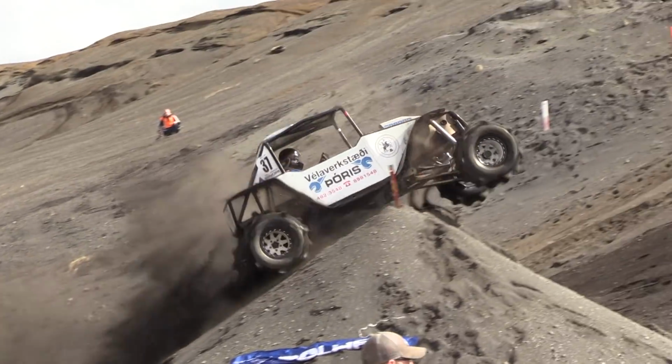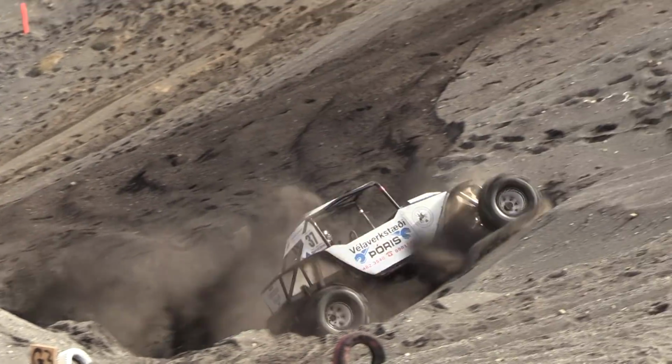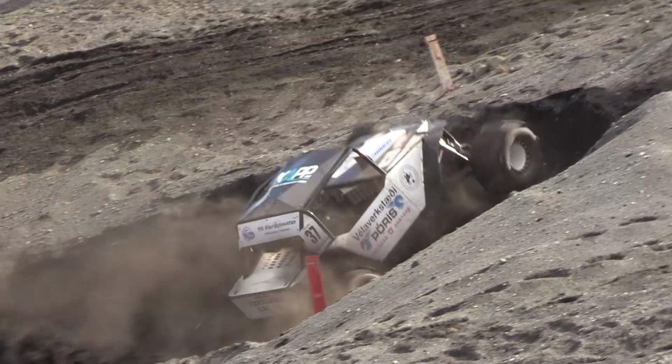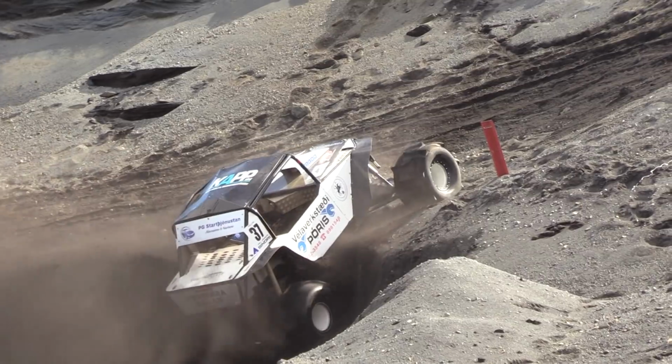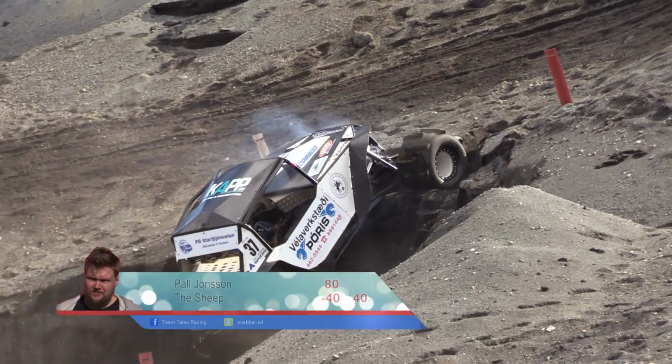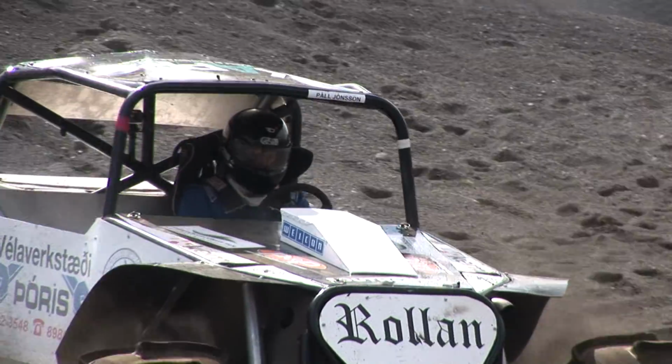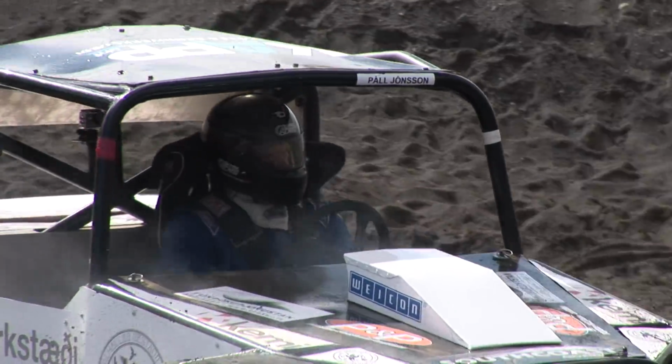This is Páll Jónsson driving the sheep. The start to the third track was truly demanding. Oh, look at that. The front axle not spinning, and that is broken. That's trouble. 40 points.